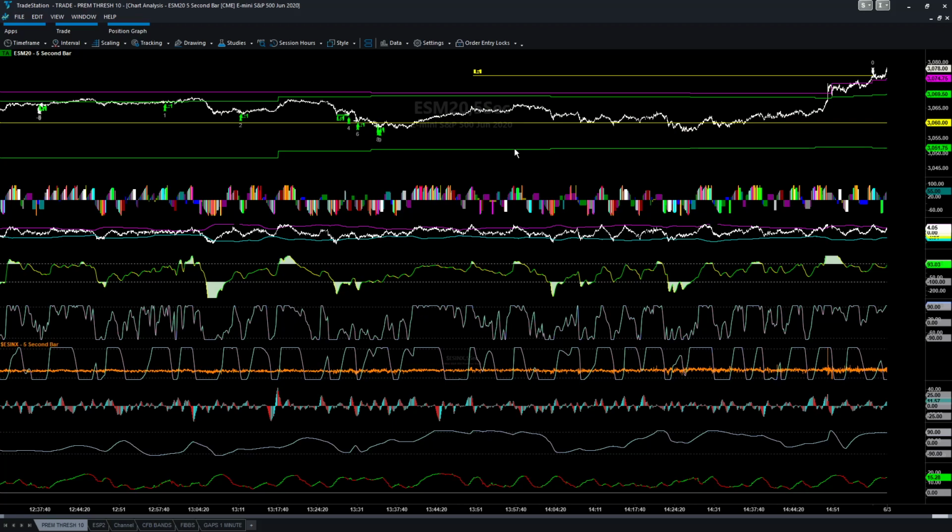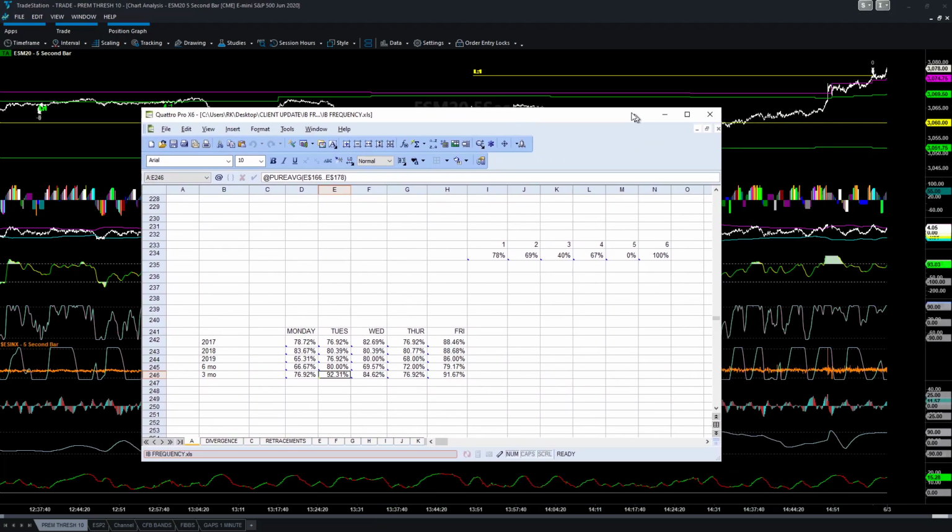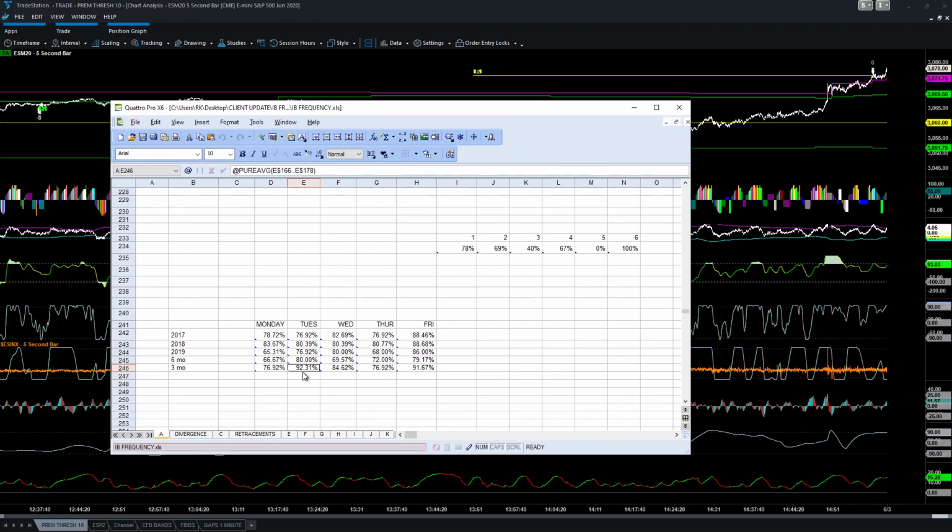Now, how do we know that? As I said, it's a Tuesday. And on Tuesdays, when you look at the initial balance calculation, the probability that the first standard deviation was going to be hit was over 92%. That's over the last 3 months. And it's still the highest even after 6 months, 80% probability.